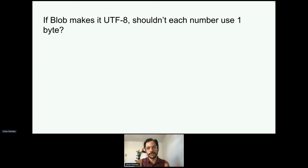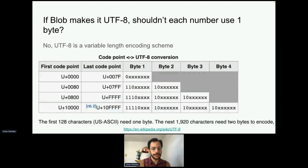UTF-8 doesn't mean it uses 1 byte per number. UTF-8 is a variable length encoding scheme, and it can actually encode a lot. If it only used 1 byte, the range of numbers it can represent would be only between 0 and 255. But UTF-8 can encode the entire Unicode selection, which is millions of characters, including emojis and things. The way it does this is, if the number is between 0 and 128, it uses 1 byte. If the number is between 128 and about 2000, or 1920, it uses 2 bytes, and it keeps going. That way, stuff that is more commonly used uses fewer bytes, and stuff that is less commonly used uses more bytes.